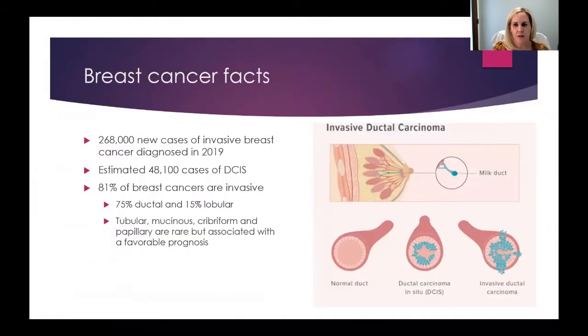Just to start out with some breast cancer facts. There were 268,000 new cases of invasive breast cancer diagnosed in 2019. There were an estimated 48,000, a little over, cases of DCIS, or ductal carcinoma in situ.